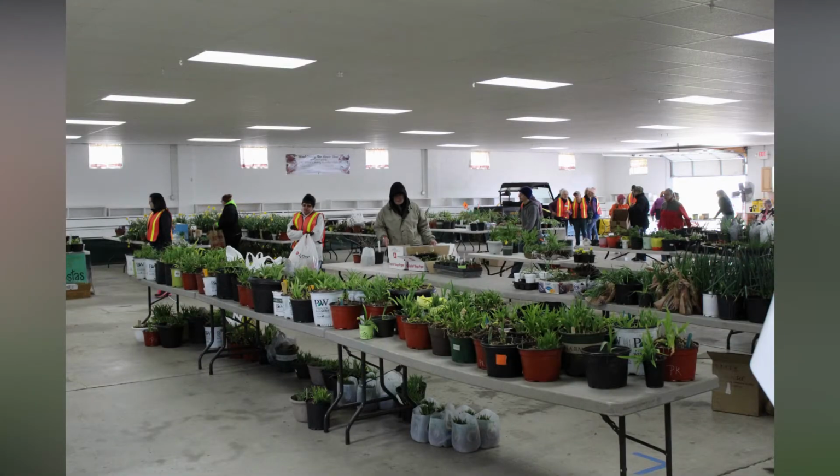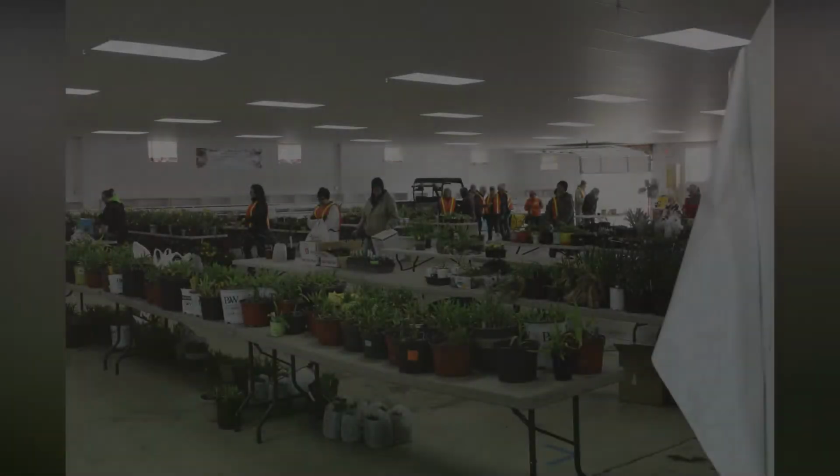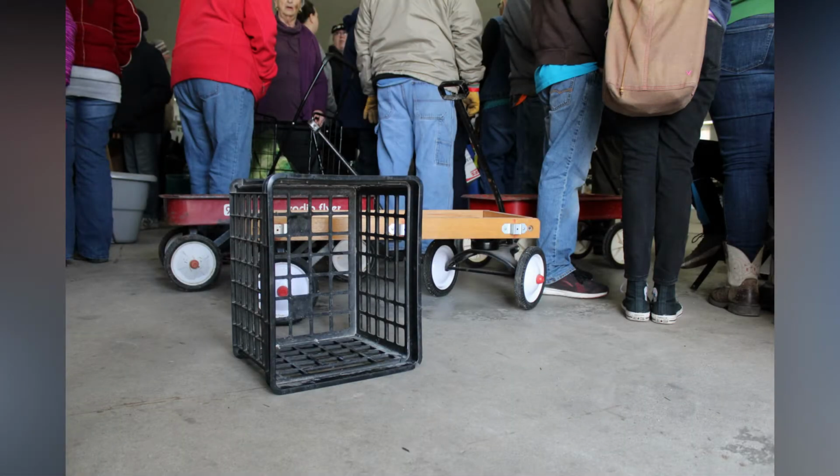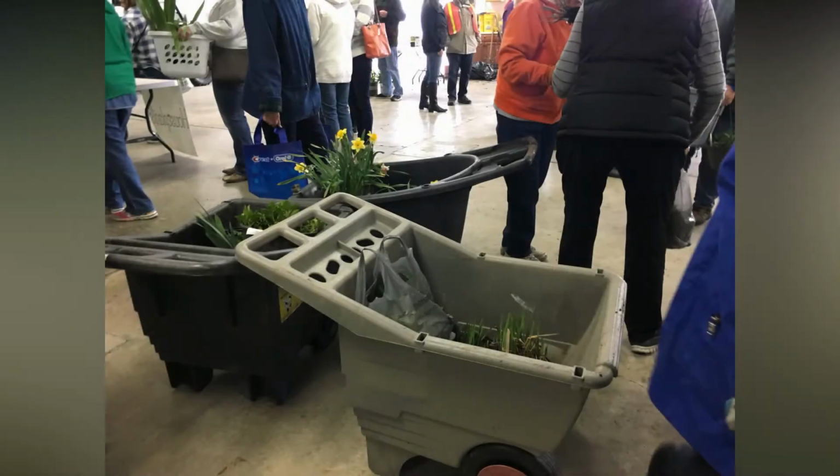Just before 10 a.m., I took a photo of all the goodies. Look at all those plants. People were packed in with wagons, milk cartons, bags, and even some baby strollers to carry their finds home.